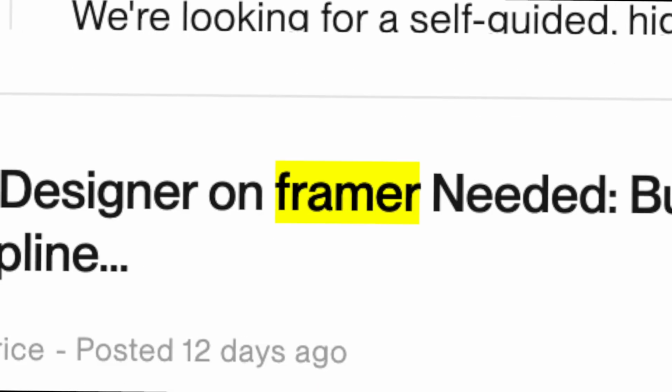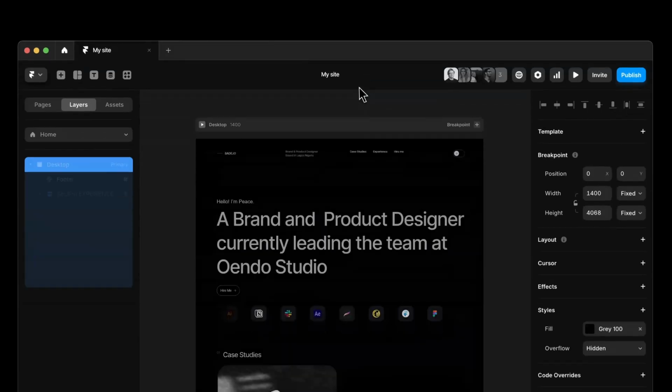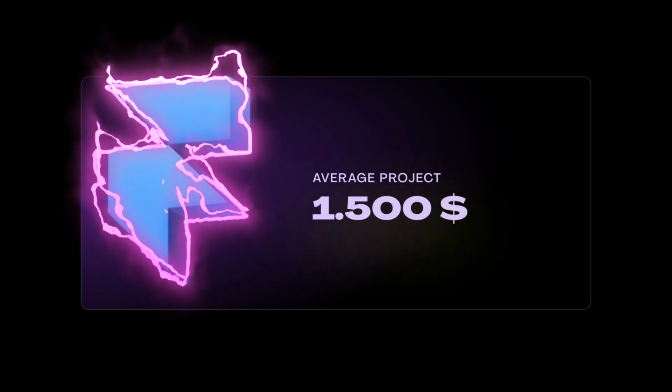Pull up any job board right now and you'll see this pattern. Startups and SaaS companies, 85% of them are asking specifically for Framer. Why? Because they're moving fast and they need quick iterations. Look at these numbers. The average Framer project takes just 12 hours. The average cost is just $1,500.